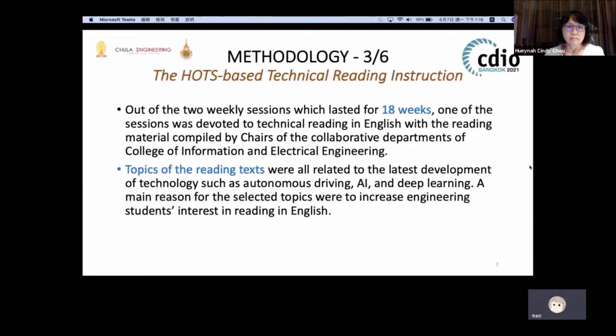This part of the presentation describes the proposed HOTS-based technical reading instruction and its procedure. First of all, the time length of the instruction was 18 weeks, with a 50-minute session per week. The reading material of the instruction was compiled by chairs of the 2 collaborative departments. Topics of the reading texts were all related to the latest development of technology, such as autonomous driving, AI, and deep learning.